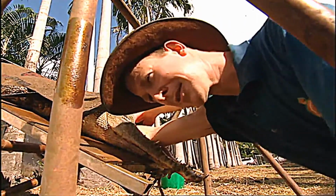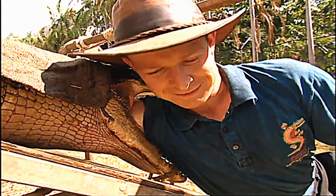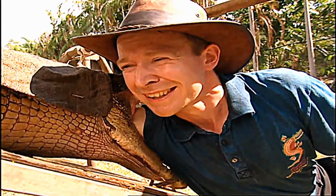This might seem like a very strange way of getting anything out of the crocodile's stomach. But to be honest, I'd much rather do it this way than any other way. It's fast, it's efficient, it works every single time. Okay, now I've got my fingers to the opening of the stomach. And now I can push my hand forward into the stomach. And now I'm in the stomach.